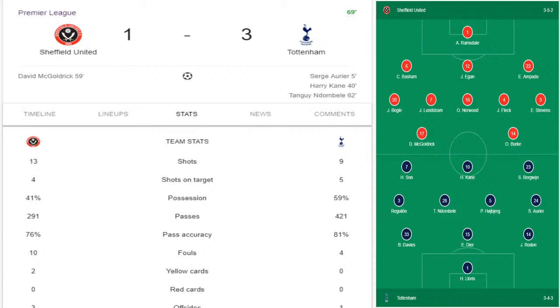Eric Dyer in possession once again for Tottenham. Now Hojbjerg into the feet of Harry Kane inside the centre circle. Harry Kane with his left foot just curls the ball out towards the left-hand side. Tottenham coming forward once again. Son couldn't quite make the connection he wanted on the ball, and McGoldrick turns his man Davis with considerable ease and wins the throw.